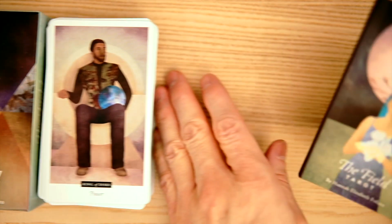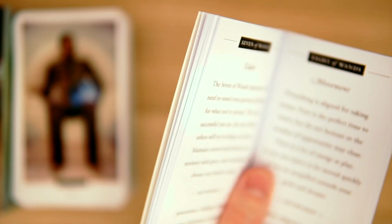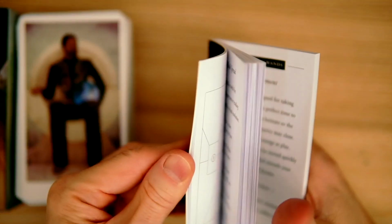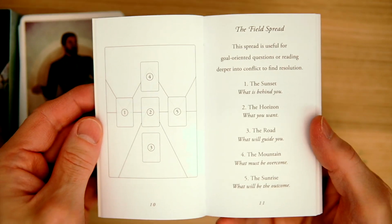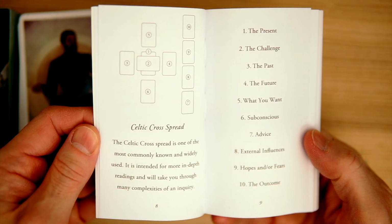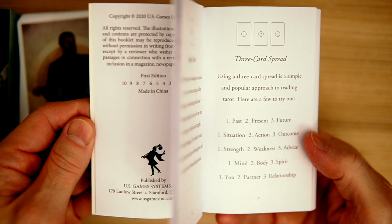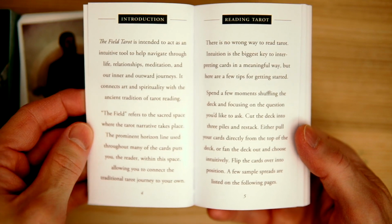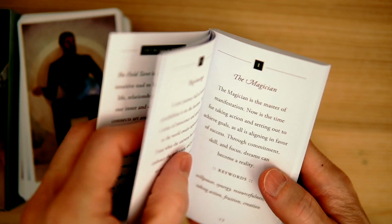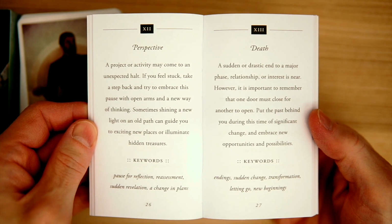Let's look at the book real quick. Let me lower the brightness because it does blow out whites on this camera for some random reason. So let's look at this real quick. We have the Field Spread. And we have the Celtic Cross. And single card, three card spread. And then we have sort of the reading tarot and introduction. Then after that, we're going to sort of go into the majors. So let's look at a couple of majors here. You can pause and read. There is perspective and death.